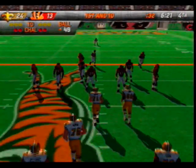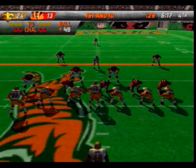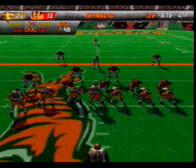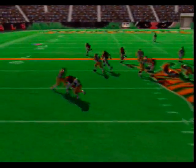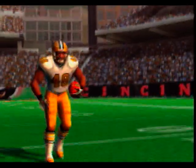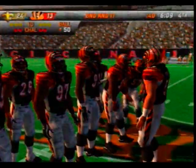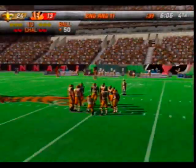First and 10, ball on the 49-yard line. Watch the snap now. The Bengals line up in a 4-3. Defense, get ready. Going to the left. Dropped in the backfield for a short loss. The defense came up and stopped him right in his tracks. That's just the kind of thing that the defensive coordinator loves to see.